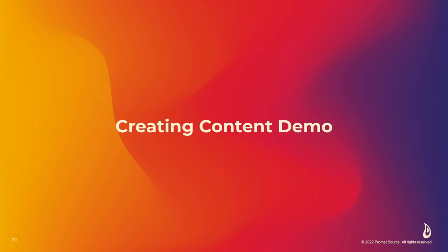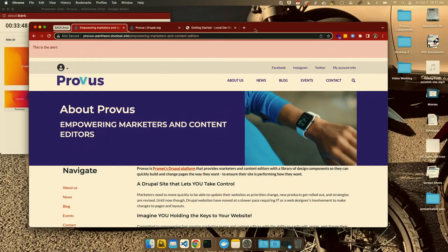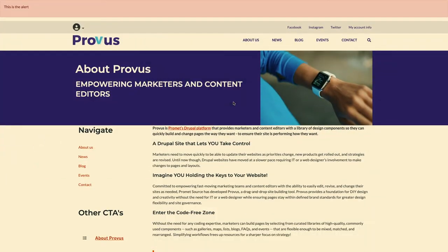So, creating content. Well, like I said, the installation is just standard Drupal, setting up a Drupal site, with the exception of being able to choose all the different features or packages, modules that you want to install. But once you install it, you do come up with a site that is pretty basic, like they all are. But the information is there.